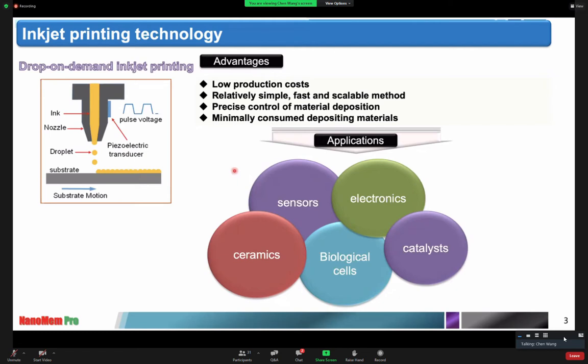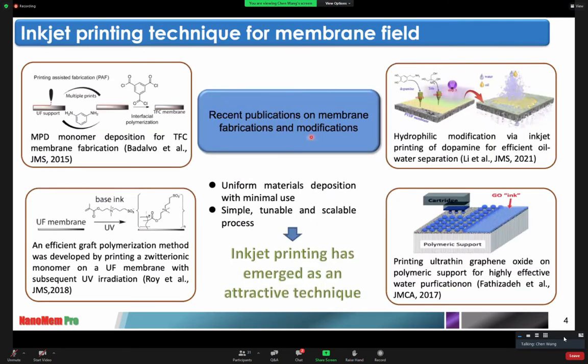and ceramics. Actually, the inkjet printing technology has already been used in the membrane field. Here I summarized some studies that use inkjet printing technology for membrane modification and fabrication. In the first study, they used a printer to print MPD monomer to fabricate a TFC membrane. In the second study, they used inkjet printing technology to print dopamine on PVDF membrane surface for hydrophilicity modification for efficient oil and water separation.